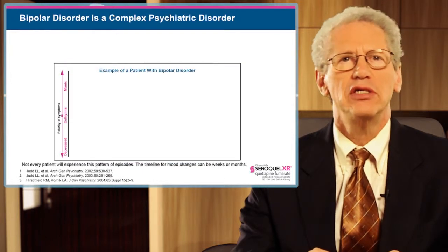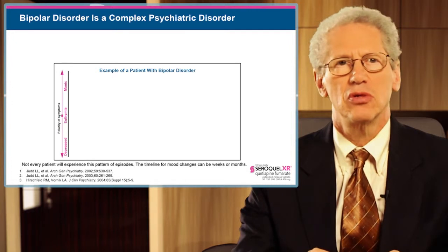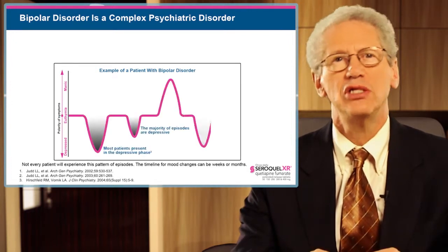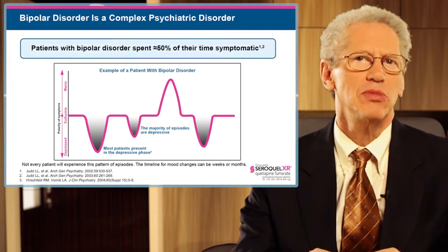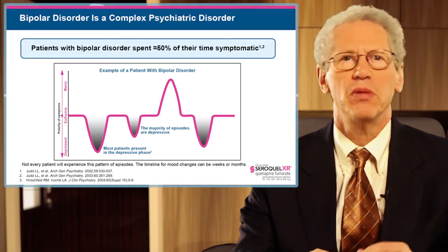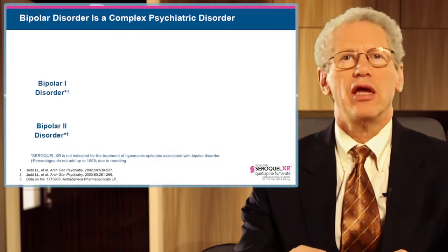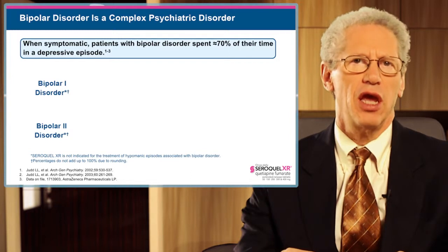We just saw that patients with bipolar disorder are characterized by having manic and depressive episodes. This graphic depicts a typical bipolar disorder patient that you may see in your practice. It shows that patients with bipolar disorder were symptomatic about half of the time, and when symptomatic, they spent most of their time in depressive episodes. When symptomatic, patients with bipolar disorder can spend the majority of their time in a depressive state.